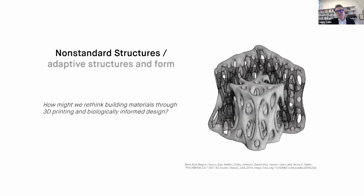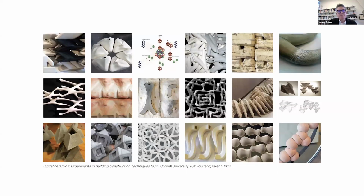So in addition to innovating adaptive and responsive materials, we also work with non-standard components to investigate the rapid manufacturing of full-scale 3D printed parts for larger architectural assemblies. And I'm going to talk about just one project that engages living materials and live feedback loops between materials and their environments. This has led over the last decade to a series of seminars and option studios on the topic of digital ceramics.